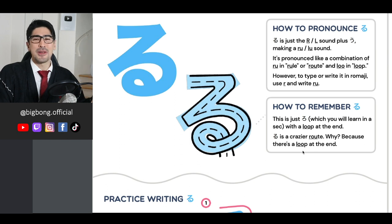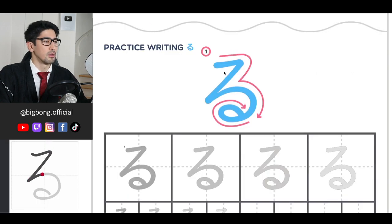Ru is pronounced like a combination of ru in rule or root and lu in loop. Again, don't pronounce it like rule or root. This is just do, which you'll learn in a sec, with a loop at the end. Ru is a crazier root. Why? Because there's a loop at the end. Remember a root. Ru, only one stroke.